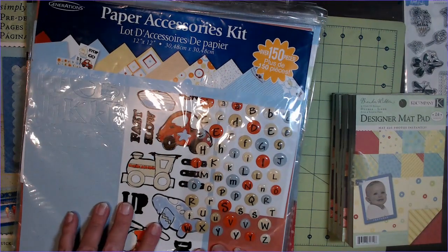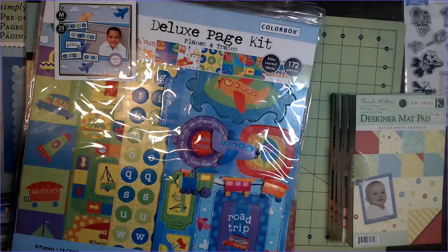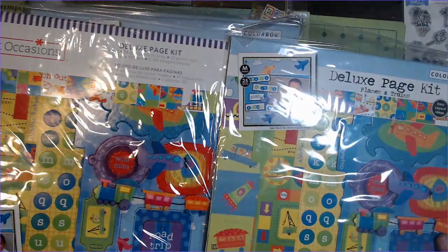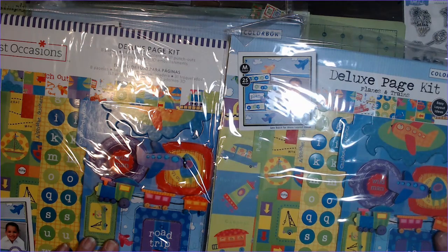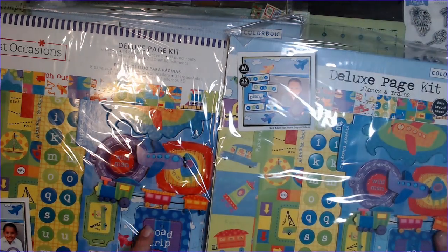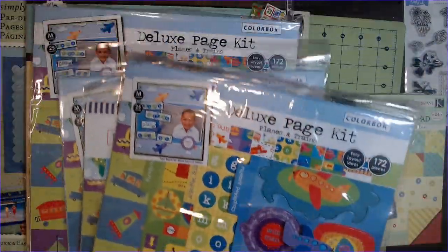There was this paper accessories kit, 150 pieces. You've got some chipboard in here, some stickers in here, some enamels in here. Just some really cute paper. And then there were these color box sets, and I love this. Again, this is color box. Best occasions. Same kit, 2 different designers, 2 different makers, okay? Well, same maker, just 2 different suppliers. So you get 8 papers, 14 chipboard punch-outs. That's these pieces here. 31 punch outs, which is this piece back here, 117 alpha stickers, which is this one right here, and 2 3D embellishments, which are these right here. And I got 4 of those.